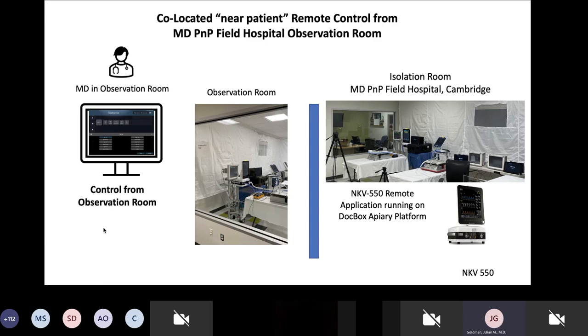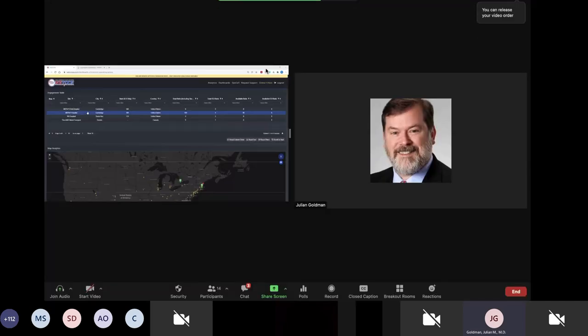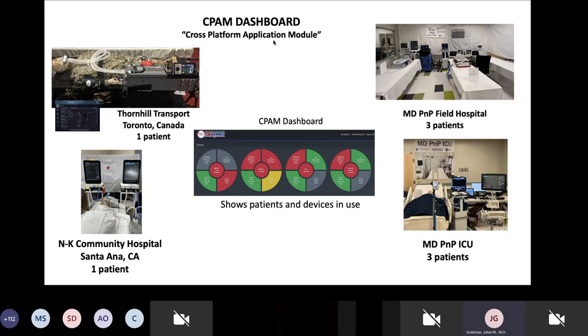And I just want to reiterate that in the field hospital, there are 3 different ventilators and different patient monitors. And as you'll see here in the next slide, which sets up our next simulation, we're going to look at something called the CPAM Dashboard, the cross-platform application module dashboard. The CPAM Dashboard is also part of the virtual hospital network, and it taps into the standards-based data coming from all of the different systems.